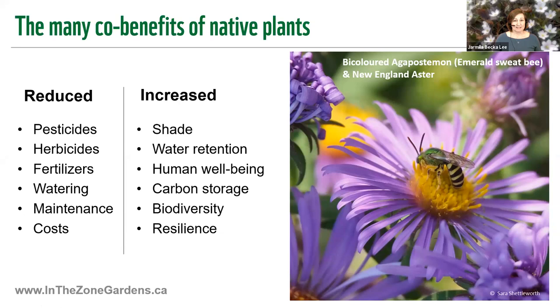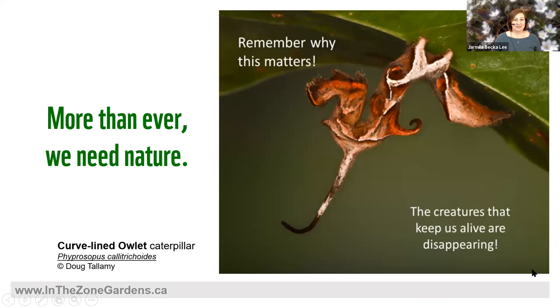And finally, of course, as Pete mentioned earlier, it's the human connection and the well-being that we get from interacting with nature. That's really quite important, especially in recent months when we've all had to socially distance from each other. Next slide, please. So this wonderful looking creature is the curve-lined owlet caterpillar. It was taken by Doug Ptolemy, who is going to be joining us for our seventh webinar next week.